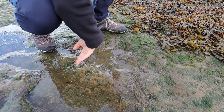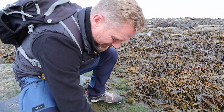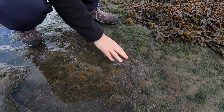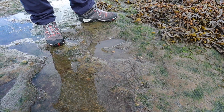Is it a dinosaur footprint, or is it just an oddly shaped rock? Who knows? I mean, it does look like an ornithopod. Does it? I don't know. You're very familiar with ornithopod prints, are you? I mean, you can see kind of there, like three, one, yeah, two, three. Maybe. It's very difficult to find them.